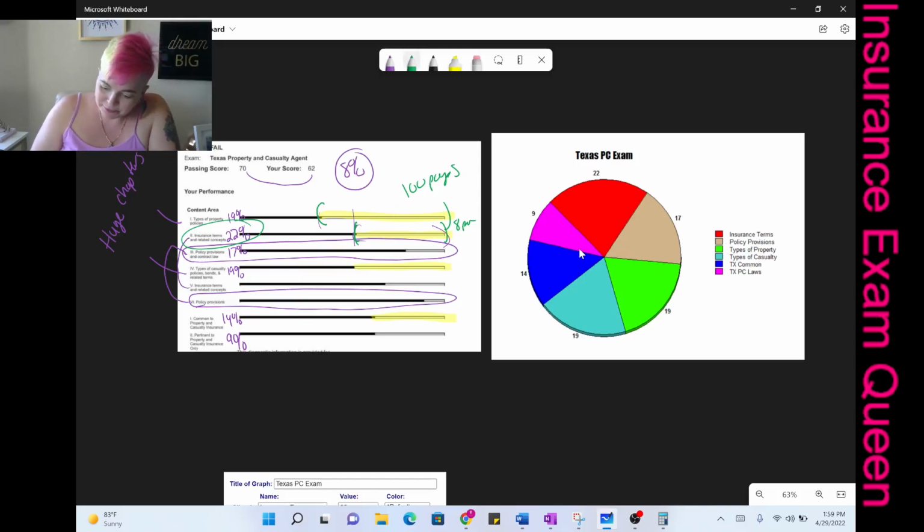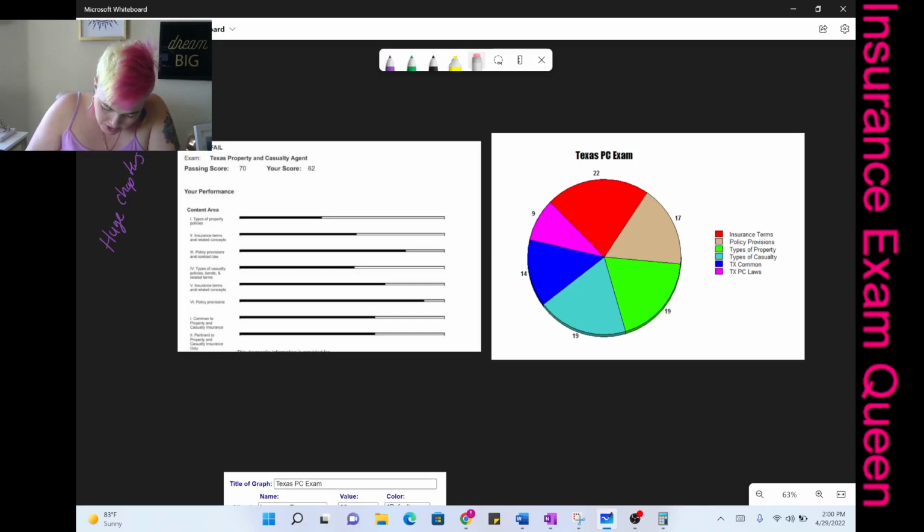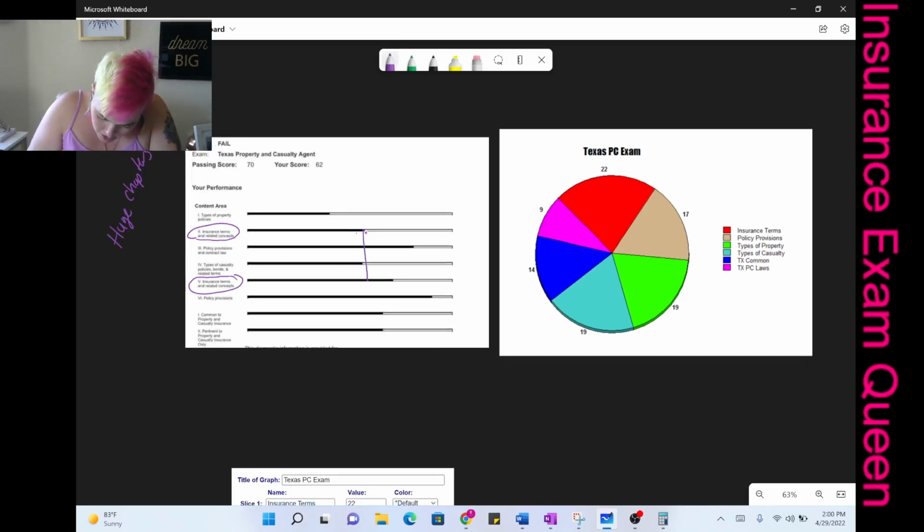So what you can do here is look at the bars. Red is insurance terms, so I look at insurance terms. Let me erase all of this so that we can get a clean slate. Insurance terms is here, and insurance terms is here. Again, they separate them out because there's a difference between property and casualty. If this represents 0 to 100, this is 0 and this is 100. We're about halfway here, and a little bit more than halfway on here. So I would say you're maybe about 60%. If this whole piece represents all of that, you got about this many right, and then you can fill it in.